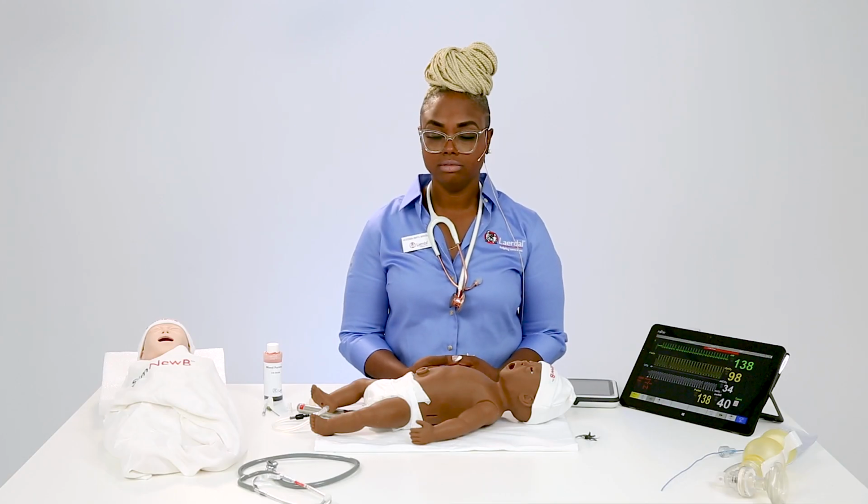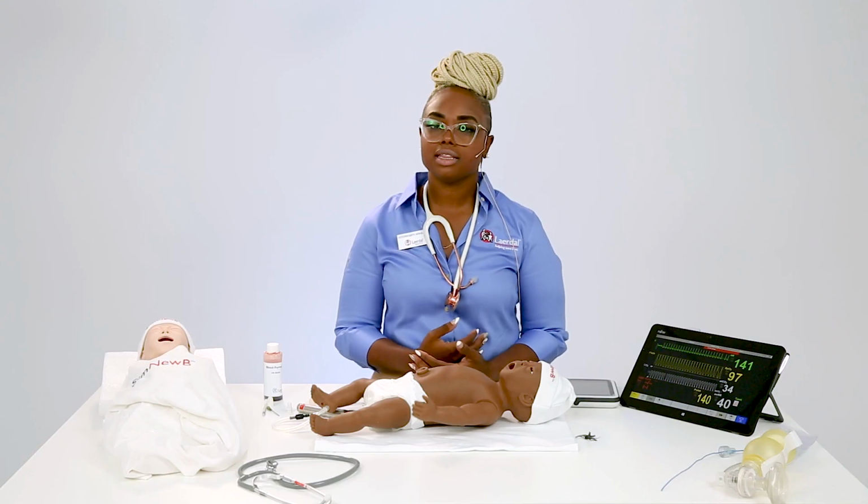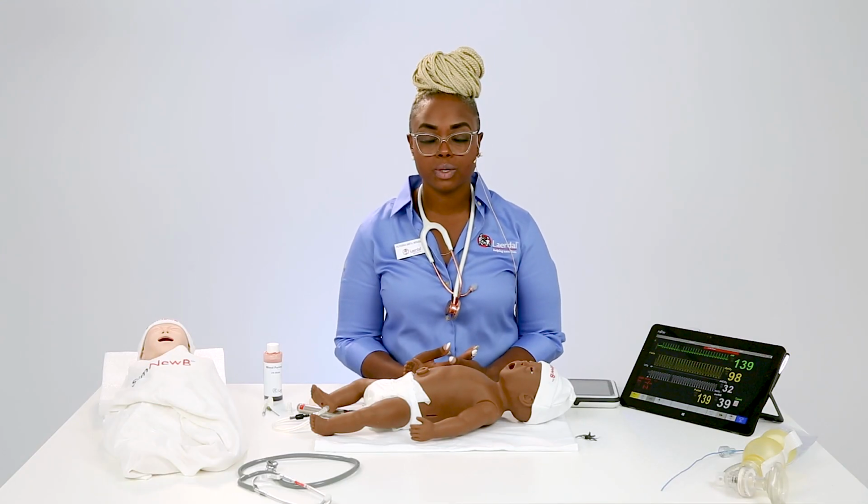Thanks, Rotera. Let's see, a couple questions about ventilators. Can Newbie be placed on a vent? No, not at this time. And I apologize if I mispronounce this, but can hydrops fetalis be simulated by modifying Newbie from the inside? Not at this time, because then you lose some of the other features and components of the simulator.